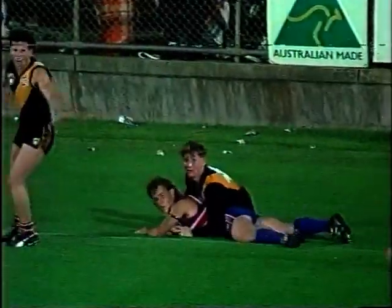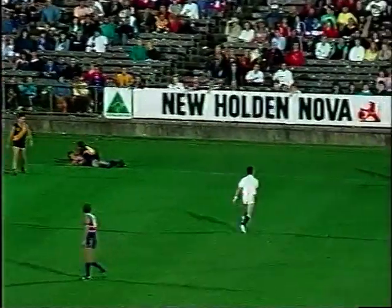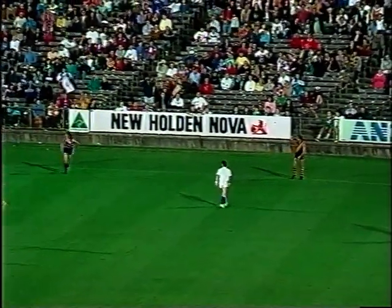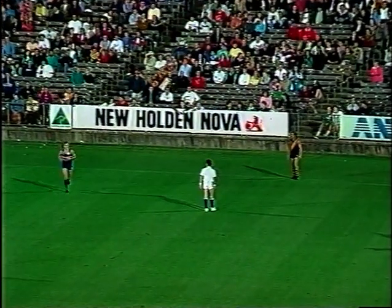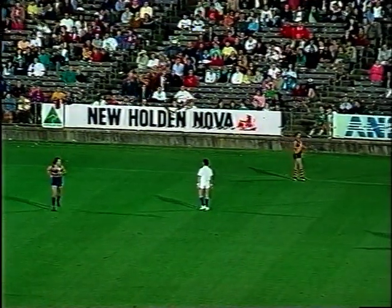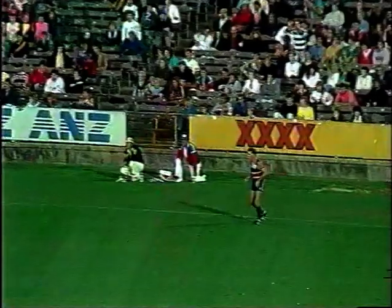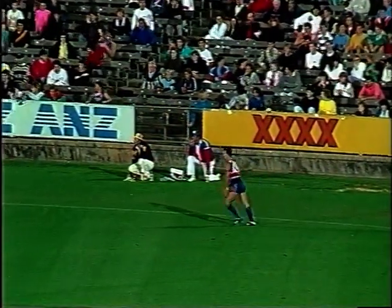Hobbs well tackled. And what's happened here? There's a bit behind the play. It was against Waitman. Waitman behind play, yes. And the free kick will go to the Footscray player. It suggested it'd probably be Steve Wallace. He's out of picture at the moment. There he is now. And Wallace will take the free kick for Footscray.